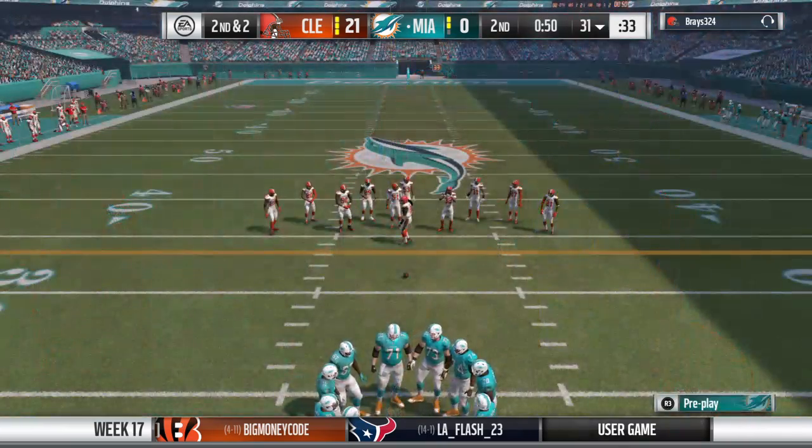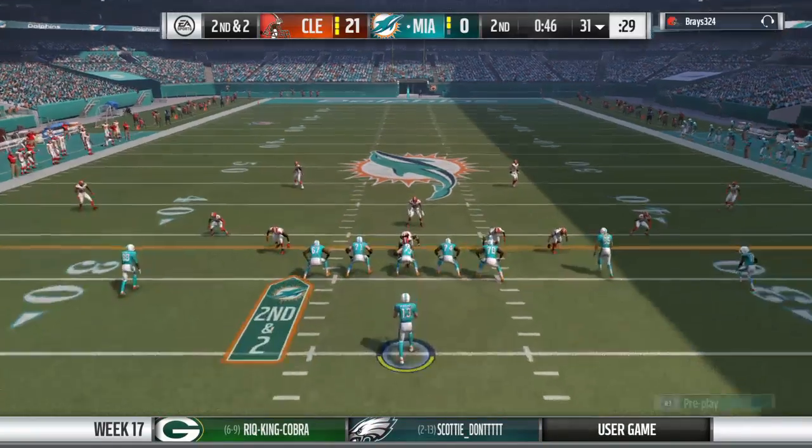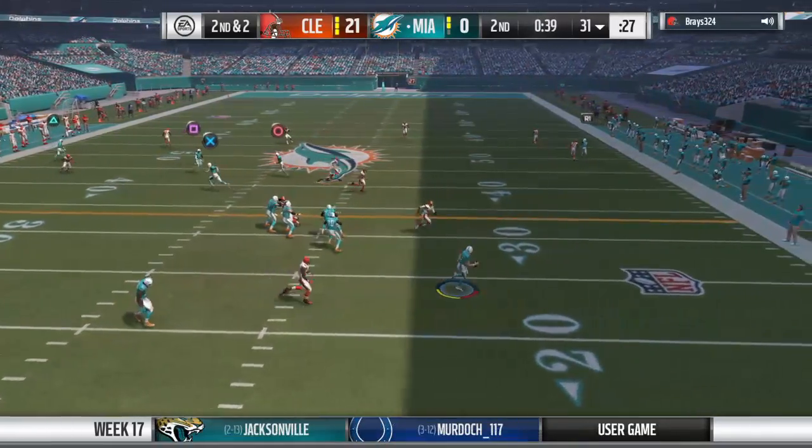First play of the drive, let's give credit all around. Excellent blocking, but the guy carrying the ball, he was the finisher. A really nice run. Out of the gun, they'll look to throw. Flush to his right.